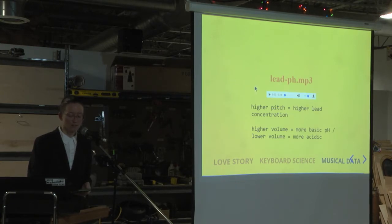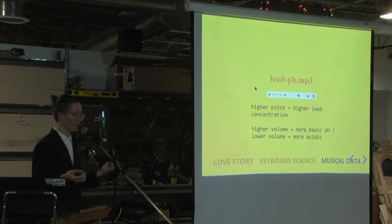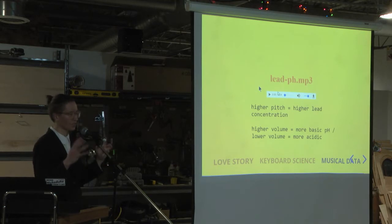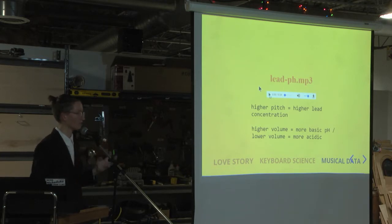This is a little work I did in my master's degree. I was leaching columns of lead-contaminated soil with acidic rainwater. And as the columns were acidifying, I was studying the change in pH, how much lead was being solubilized, and a range of other factors. Once I use sound to visualize this data, since it's a continuous data set, I can start to look at certain components together instead of getting a really clustered, overwhelming graph.